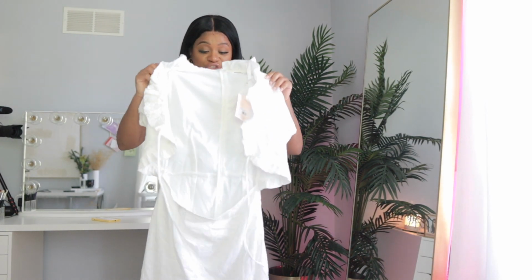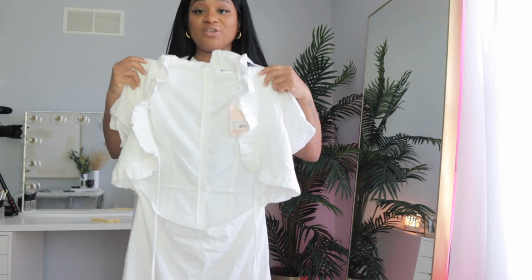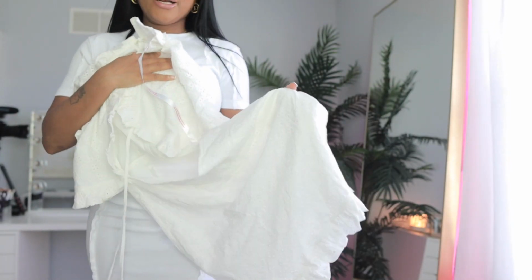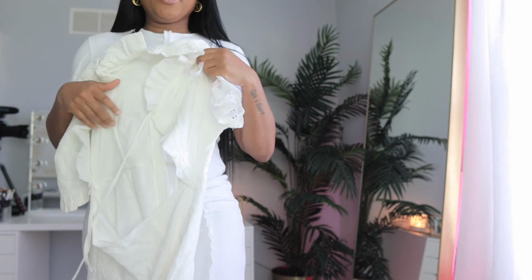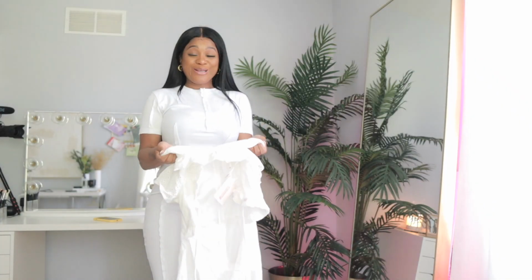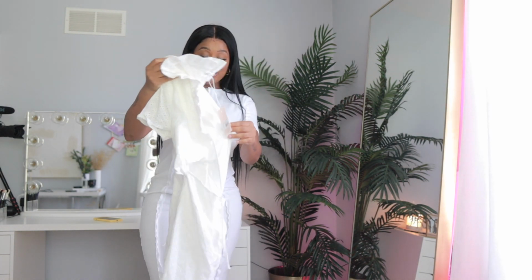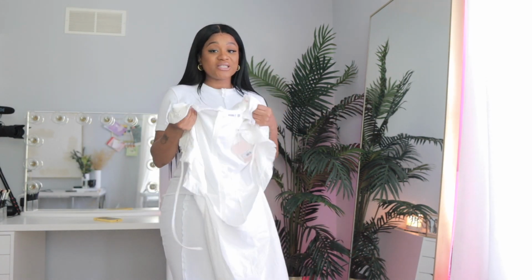So this is the white front neck cutout embroidered mini dress, and it's a really cute mini dress. I love the fact that it ties in the front. The hip part itself fits me, but the breast part, I cannot tie this over my breast. I don't know about this, but yeah, it just doesn't fit. It's a really cute dress, but it just doesn't fit. But yeah, so this is the last item.